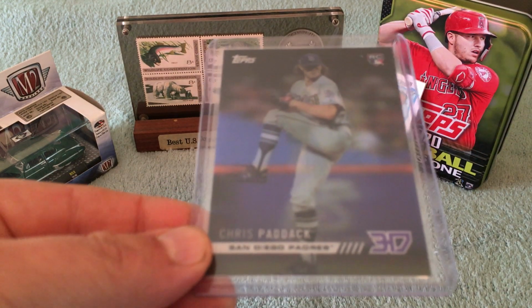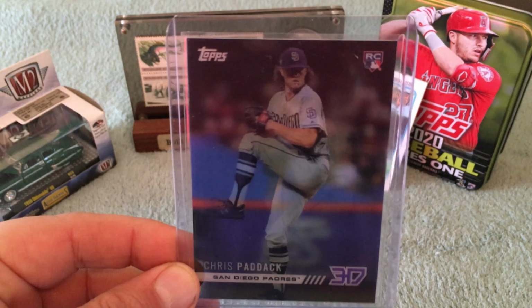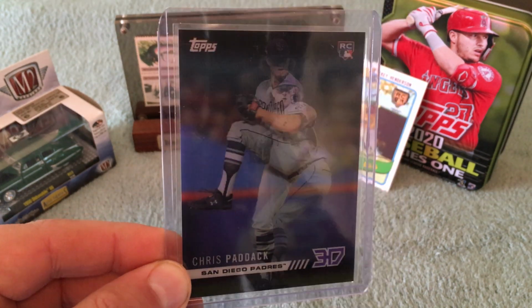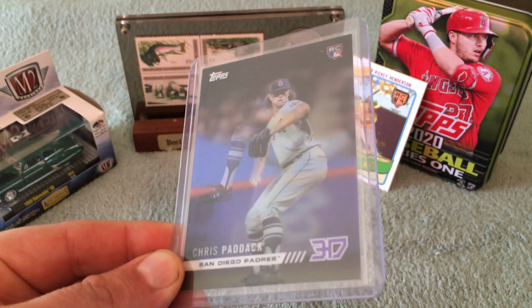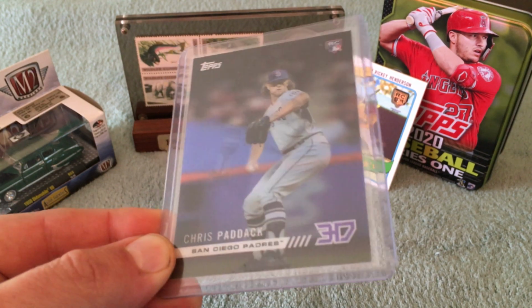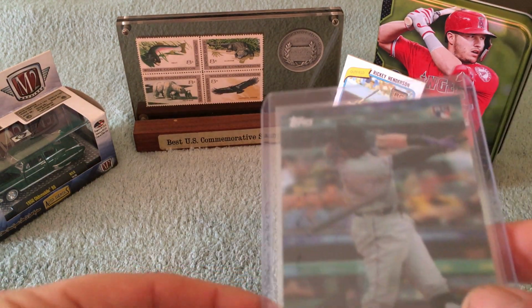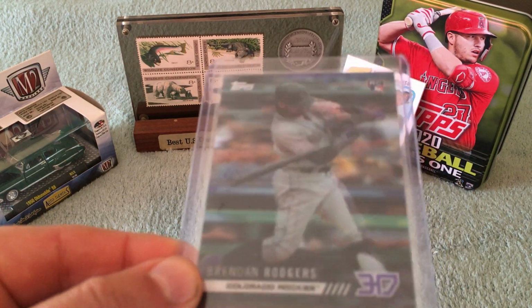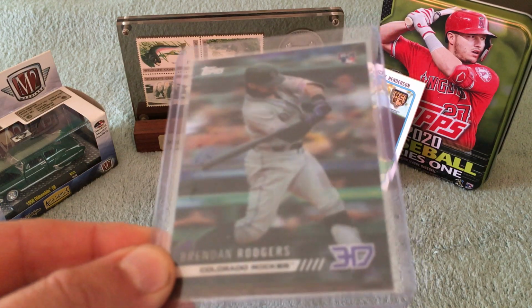These are like Sportflics. This is Chris Paddack, a flicker rookie. So you can kind of see how they move. There you go. And these are like 3D too, so it's pretty cool. So Chris Paddack, and then he threw in a Brendan Rodgers too, which was pretty cool. You see how they kind of move there.